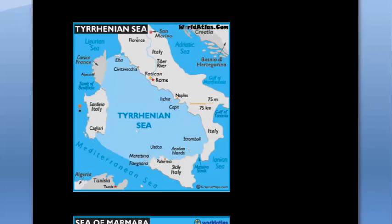Then the Tyrrhenian Sea. The Tyrrhenian Sea lies west of Italy. So this is Italy. It lies west of Italy, and Sicily, which is a part of Italy, Sardinia, which is a part of Italy, and Corsica. Corsica is an island which is under France. Sardinia is under Italy, Sicily is under Italy, Corsica is under France. You need to remember this. Sicily, Sardinia and Corsica are the important islands which are in it.